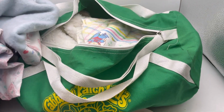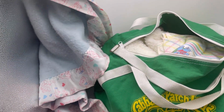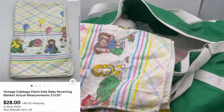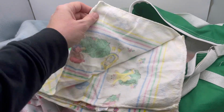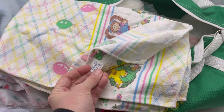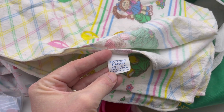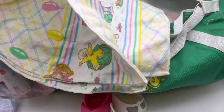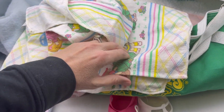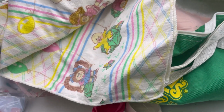But that's really cute. Again, I think that's probably for a child, but I guess you could use it for a doll. This blanket also was included in this lot, and I'll throw that in the wash with it. Yeah, some dog hair. This is actually a receiving blanket, made in the USA, so definitely vintage, super cute. So I will sell that as a Cabbage Patch vintage receiving blanket. It looks like it says 1983 there.